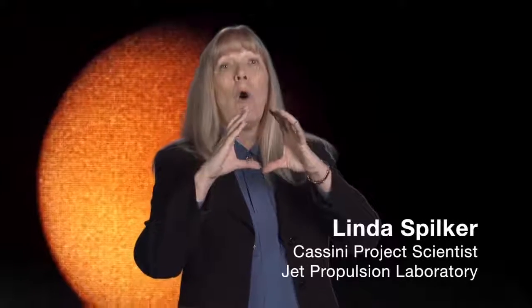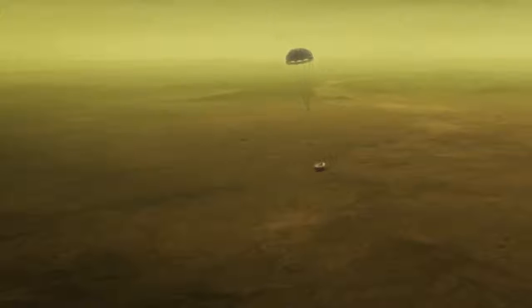From Voyager, Titan was so unusual. All we could see from Voyager is this hazy world we couldn't see through to the surface. And that's why we had to go back with Cassini, carrying the Huygens probe, to try and see what the surface of Titan looks like.